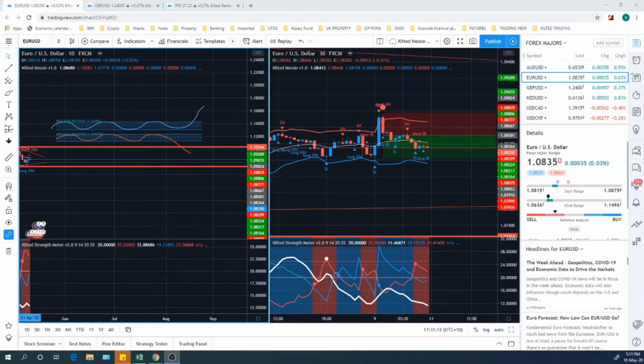Just thought I'd give you guys a quick glimpse at one of the systems I've been looking to make available. It's looking like it's going to produce some fantastic results, so I just wanted to share that with you guys quickly, and also look at the Pfizer trade we took earlier in the week. So first up, we'll dive straight in.